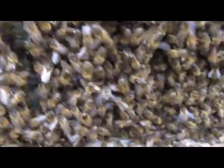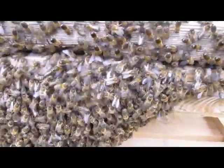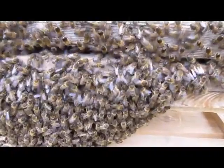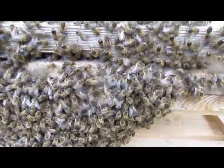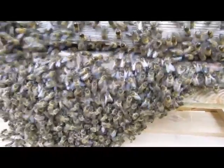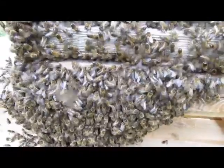It looks like after tea I'll just go in here and put some frames in. Probably, if they're not flying well, I'll move them to the site where I want them to be, rather than leave them here. But if they start flying and bringing stuff in, I'll just leave them where they are.